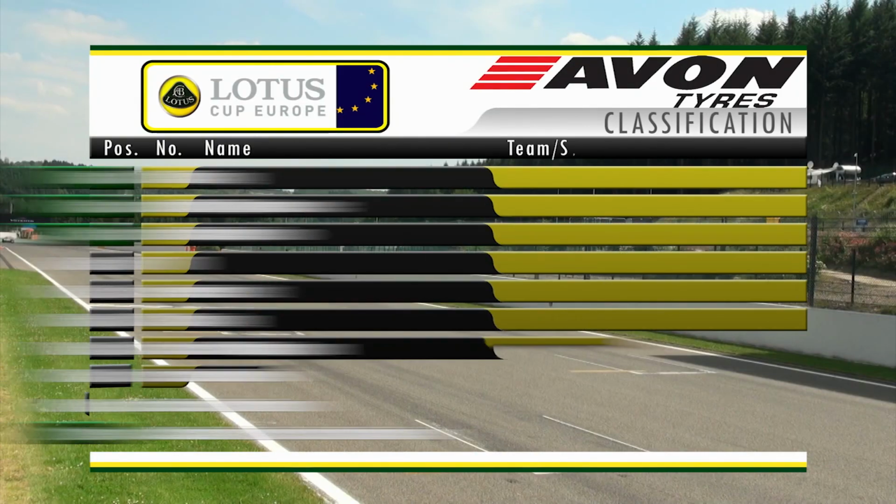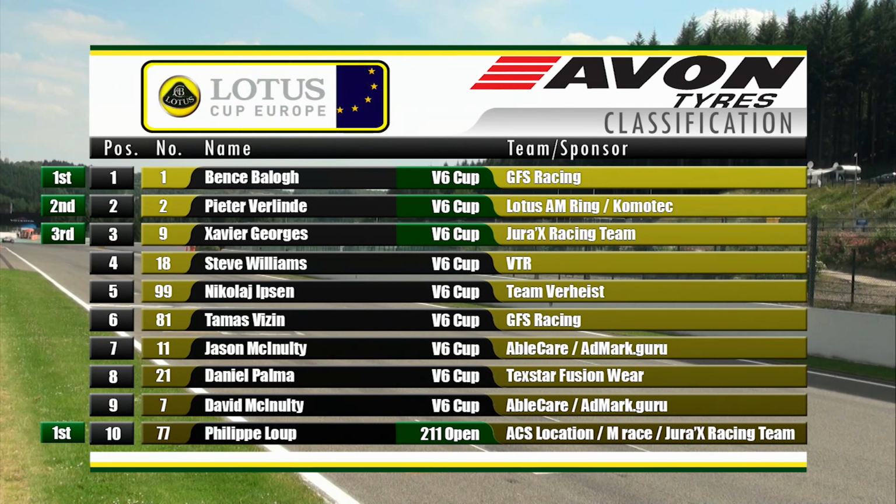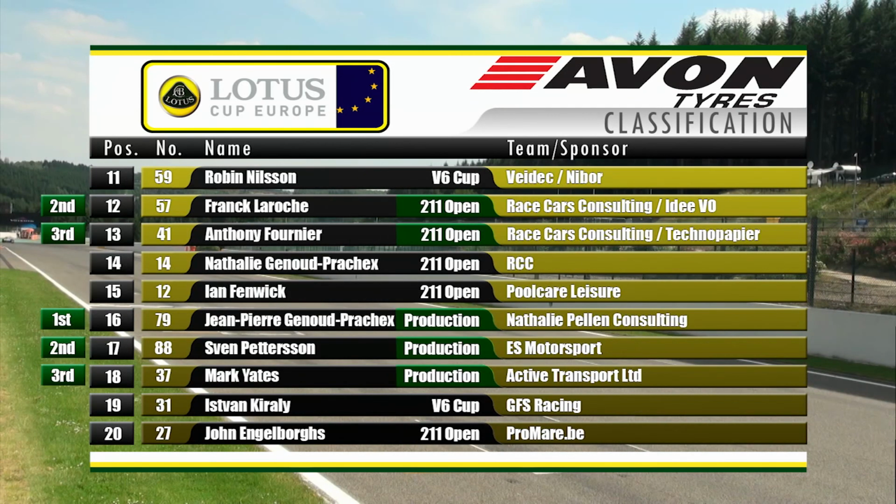Here's the result. It was Ben Spaller from Peter Verlinde and Xavier Georges. Steve Williams fourth from Nicolas Ibsen and Thomas Bazin. Jason McAnulty, great recovery into seventh from Daniel Palmer and David McAnulty. Philippe Lou winning the 211 open category in the 77 car ahead of Robin Nilsson.